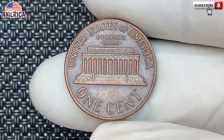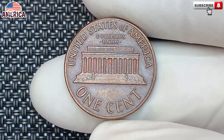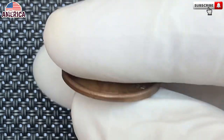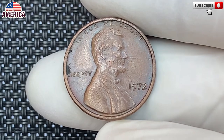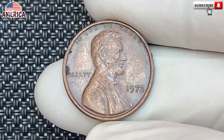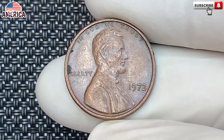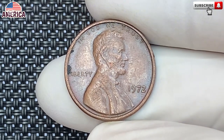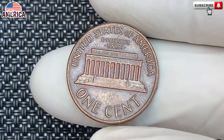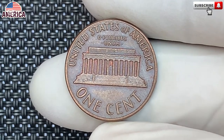The discovery of a 1972 double die penny is like finding a hidden treasure. These coins are highly coveted by collectors because they're incredibly rare. Only a small number of these errors were made, and they've become one of the most valuable varieties in the entire Lincoln penny series. If you happen to find one of these coins in your collection or among your change, you could be looking at something worth a fortune. The value of a 1972 double die penny in good condition can easily soar into the thousands or even tens of thousands of dollars.